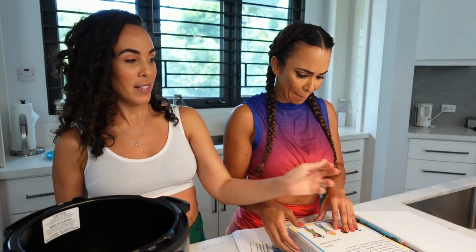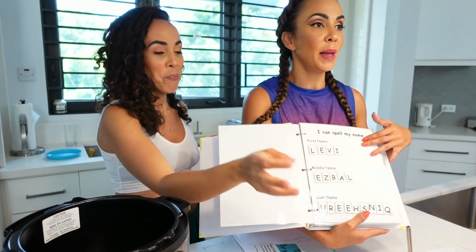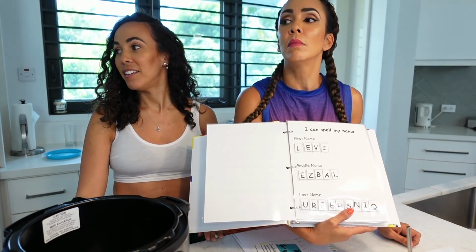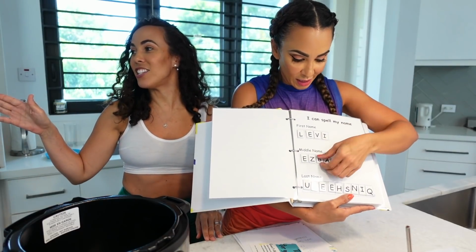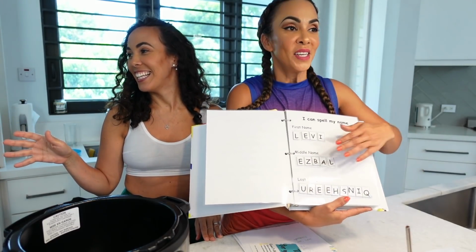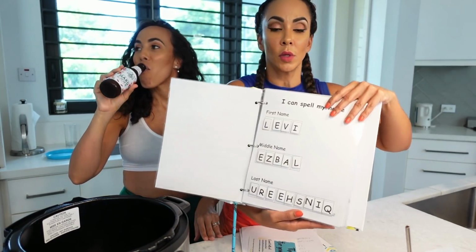Yeah, that's good. So it has little things like this. They recommend that when you're working on each page, you take it out of the binder. So it says, I can spell my own name. Levi, how do you spell your name? L-E-V-I. Very good. And what does the H stand for? Henriquez. So here we have Levi. It's all mixed up. We're working on the first name here, right?